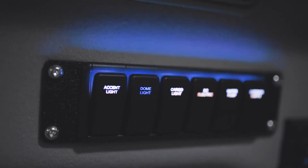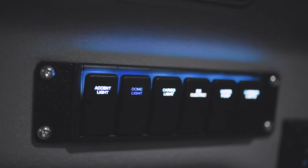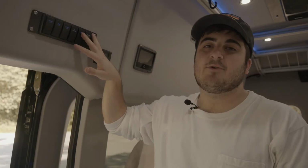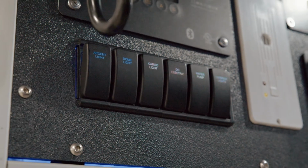Now that we've talked about some of the reasons you might consider each interior lighting option, let's talk a little bit about the product features as well as some of the controls. So real simply, your lighting is going to be controlled on your rocker switches like many of your other components. These rocker switches are mounted in 3 different spots: up above the driver, in the cab area, here above the slide door, as well as in the back off your gear slide.